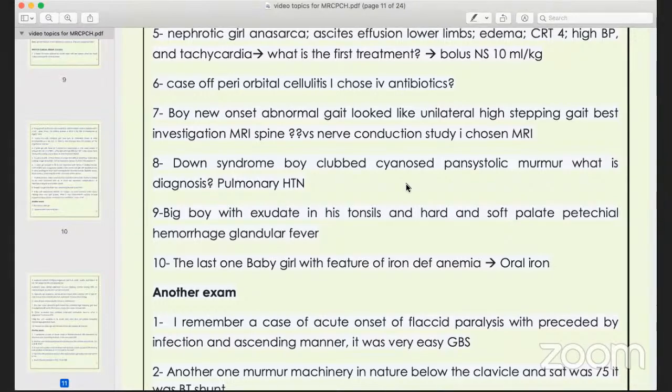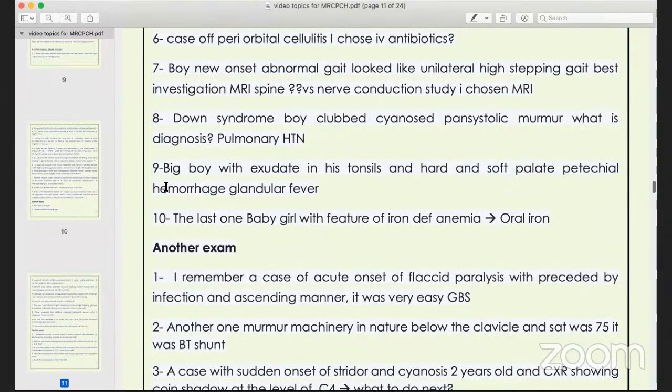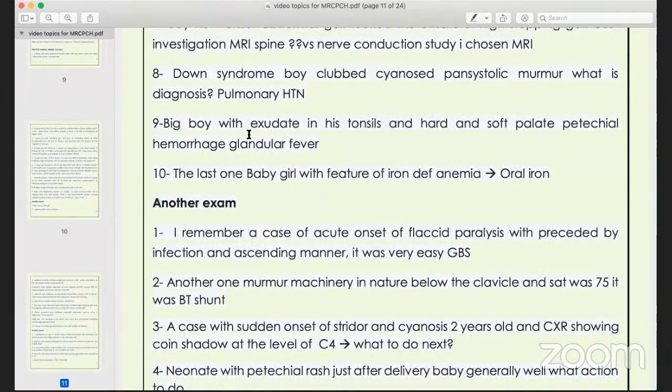And yes, pulmonary hypertension can develop in a Down child, of course, because they have a high incidence of VSD, AVSD. They have many heart diseases, so they can develop it. It's very common, in fact.